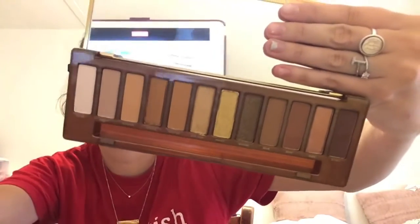Okay, now we have from Urban Decay, this is the Naked Honey palette, and this is so pretty. I need to be using this too, because this one I was so intrigued by. I don't know what it is about me and eyeshadow palettes, but I get so excited about an eyeshadow palette, and then I don't use it once I get it. It's weird. But this is it right here. I love this so much.